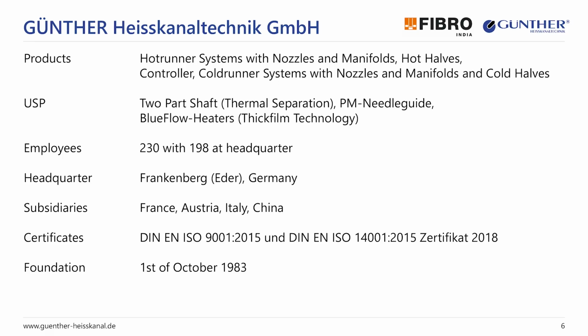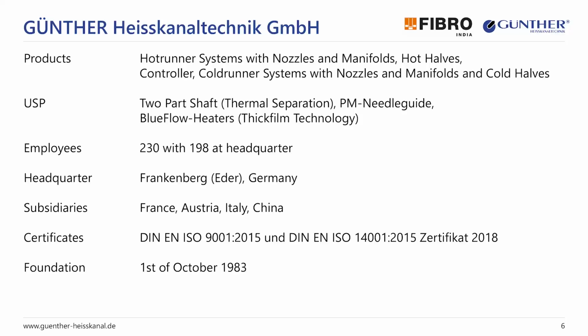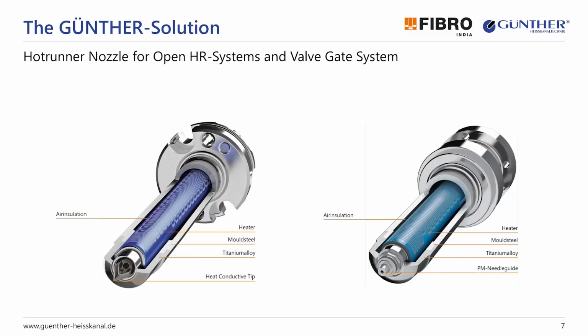We have 3 USPs which I want to present to you today. This is one, the 2-part shaft, the PM needle guide, and the blue flow heating element. We have approx 200 people in Frankenberg working and producing hot runner systems for engineering plastics, and we have a lot of experience. You see on the left side an open system with a nozzle with tip, and on the right side a nozzle with a needle guide.